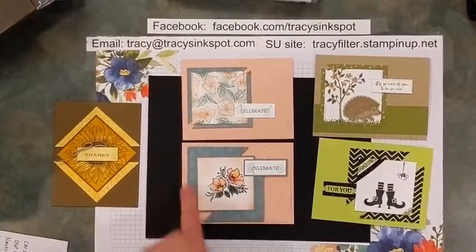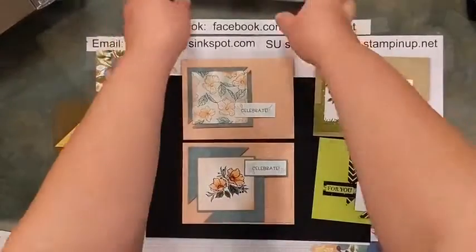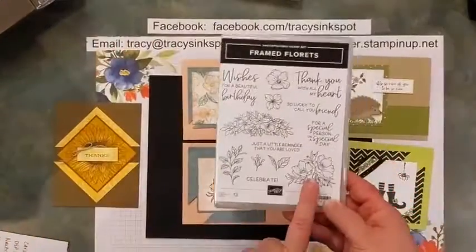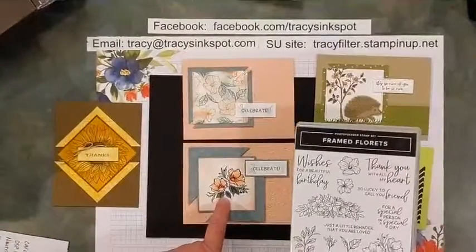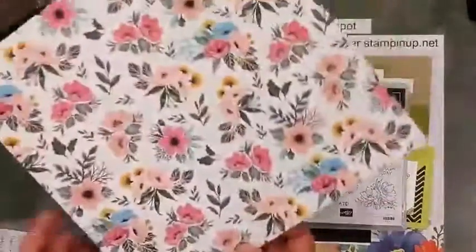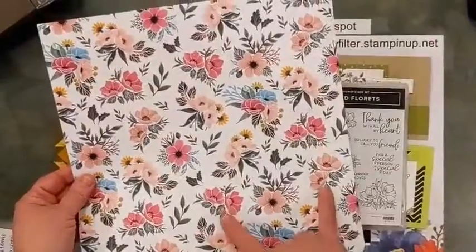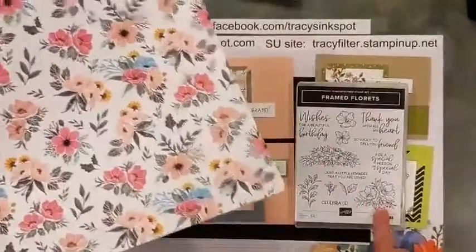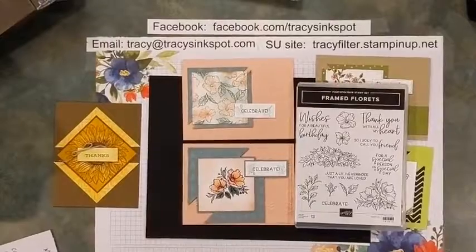Okay, so I used my blending brushes around here. I also stamped a different image from that stamp set, this one here as opposed to just the little ones. And I colored them in with my blends. Oh, I wanted to point out too, that particular image is here in the DSP in 2 different colors, the darker pink and the lighter pink. And that would be able to be die cut with the dies also. So that's kind of a fun way to use up some of that DSP.